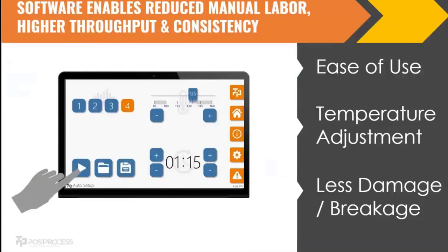And the software enables you the flexibility to stay agile with the industry as you can continue to update this software as we all continue to learn together. So as more materials continue to be developed, we can quickly adjust the temperatures without being restricted.